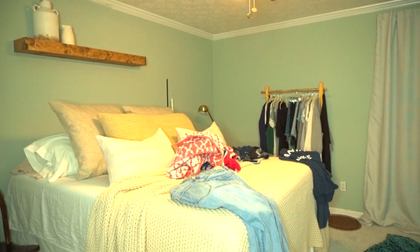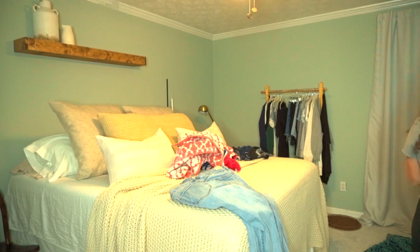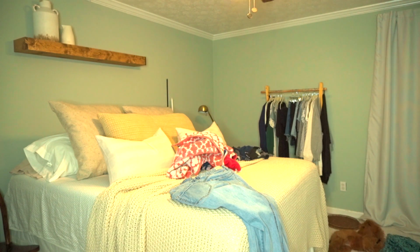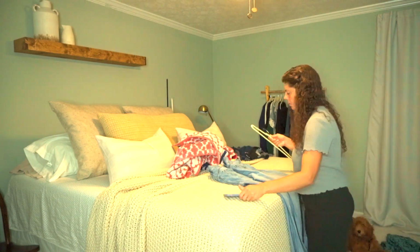And then right before bed, I went ahead and I just folded some laundry, and then I put my hair up. By this time, my hair was kind of dry, so I put it up in a bun, and I brushed my teeth. And sometimes before bed, I like to stretch, or I like to just read a book. I like to take a bath.